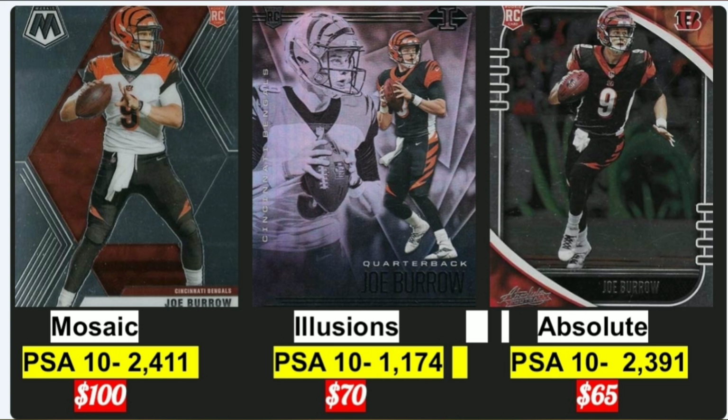This next tier we did ranges on the lower end of Joe Burrow rookie cards. While the pop counts are lower, which is a good thing, so is the demand. No one is demanding to have an Illusions over an Absolute, or a Mosaic over an Illusions. So while in Singularity the pop counts are low, there's just too many. We're going to take a look at about half a dozen more in this tier right now.